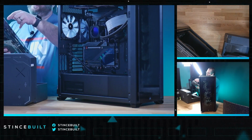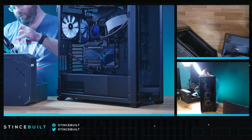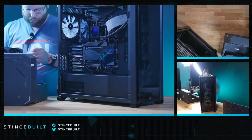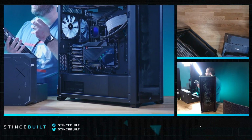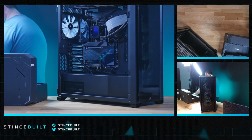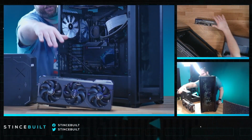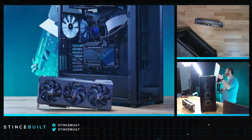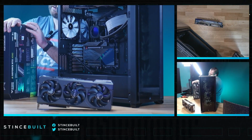A little ASMR for you guys here. There it is, chat. There's the behemoth. Look at the size of that thing. We always send this box out with the customers. We put the card in it when we ship it, to make sure there's no damage.